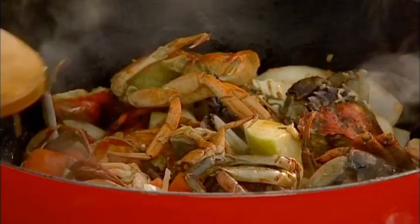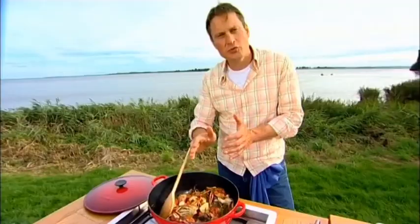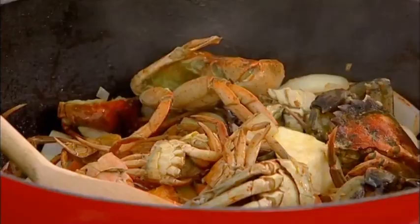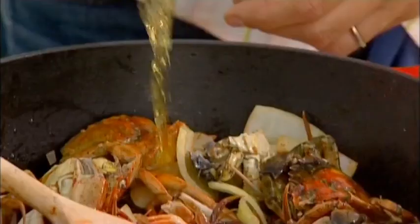Now look here, when the color of the crabs has changed from darkish blue to orange red, it's time to add the juicy elements, and you start with the vinegar. Half a deciliter, and you let it evaporate. And then the cider. Half a liter of cider.